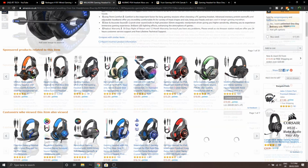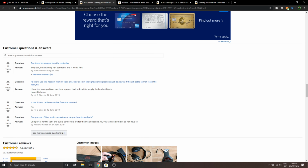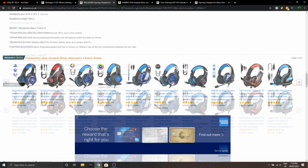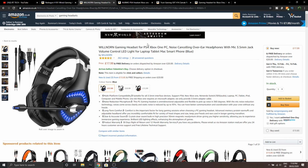Well, big deal. Anyway, the reviews on this suggest that it works with anything, but this has a problem. So this person used a power bank to supply the headset lights, and yeah, it works. So if you have any questions, just post them here. People are always on. And can you use the USB and audio connectors, or do you have to use both? USB port is for light and audio connectors are for mic and sound. You can use both, you don't have to. So yeah, again, some of those questions were stupid, I have to be honest, but not everyone's a tech head.